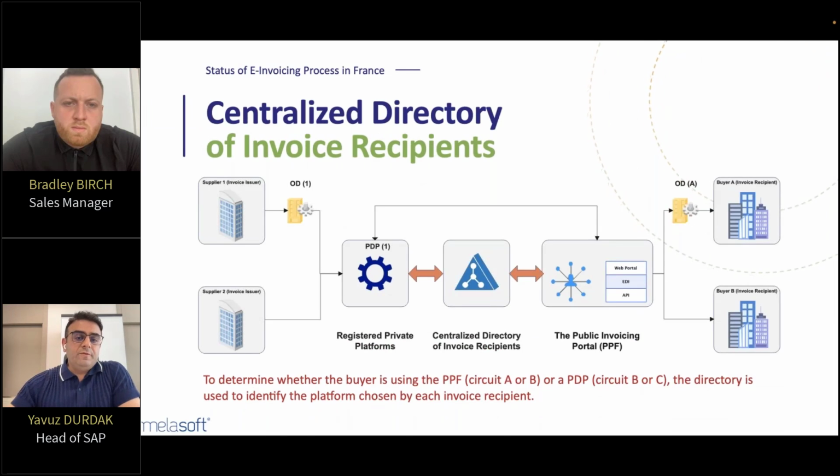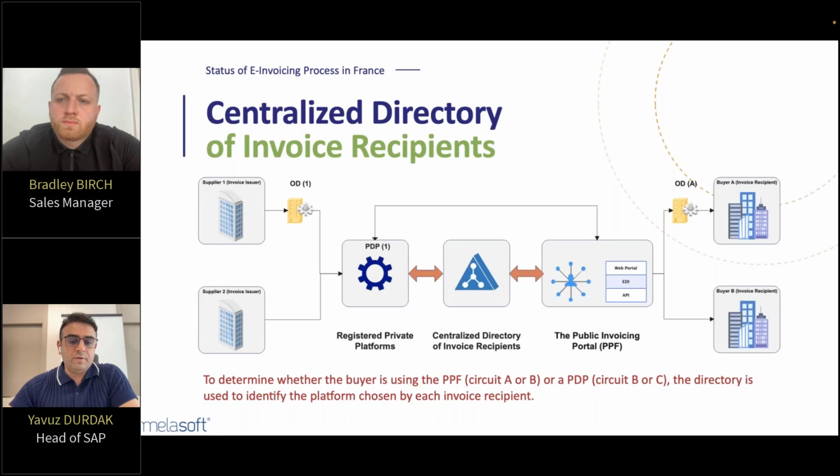As we discussed in one of the previous slides, we have a central directory of invoice recipients. This central directory stores all of the information regarding the invoice recipients, because during the transmission of invoices, the PDPs and the public platform need to know which platform the buyer takes service from. So this information is stored in the central directory, and this directory information should be updated by PDPs and the companies. This is under responsibility of PDPs. So once a new company takes service from a new PDP, then this information should be submitted to the central directory, and the information should be updated accordingly. Otherwise, the invoices may be sent to incorrect addresses.